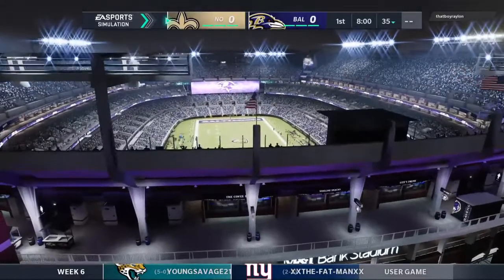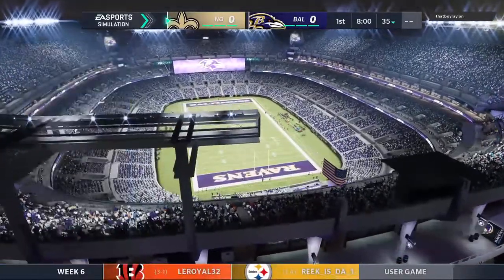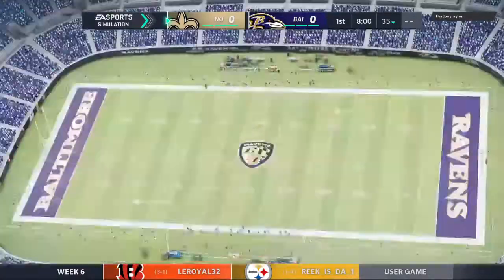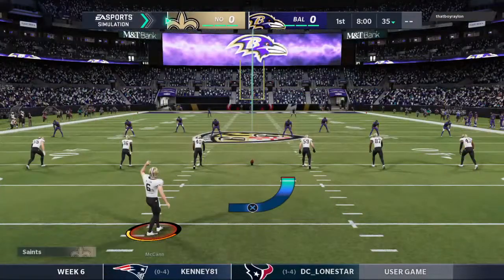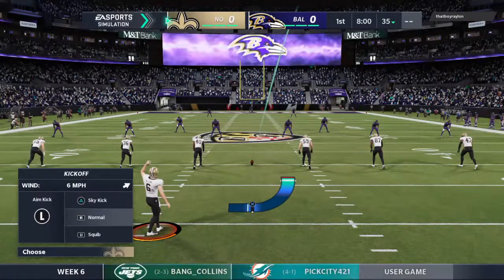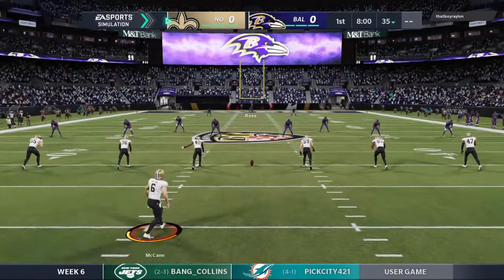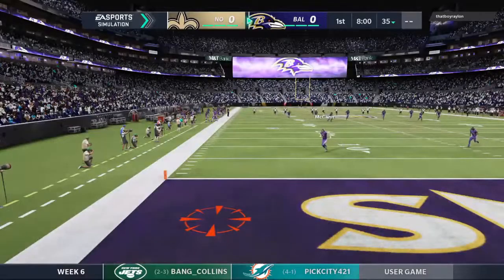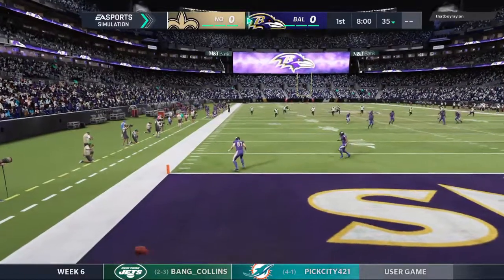The scene a few moments ago, here it is. It's unlike any other in sport as both teams made their way out of the tunnel. These folks are fired up as their guys are ready to do battle between the New Orleans Saints and the Baltimore Ravens. Set to go now in Week 6 of the NFL season, and we are underway on EA Sports.